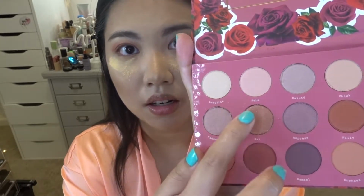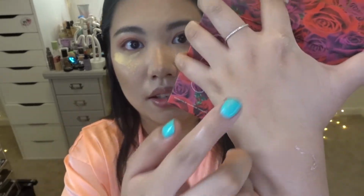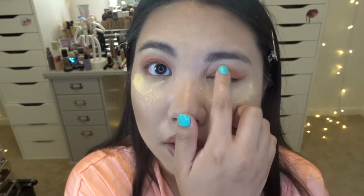So moving on, I'm going to use the color Gal right here. This is kind of a glittering color. So this is the color right here. Absolutely love it. I'm going to just place it on the center of my eyes like here. So this is the color.